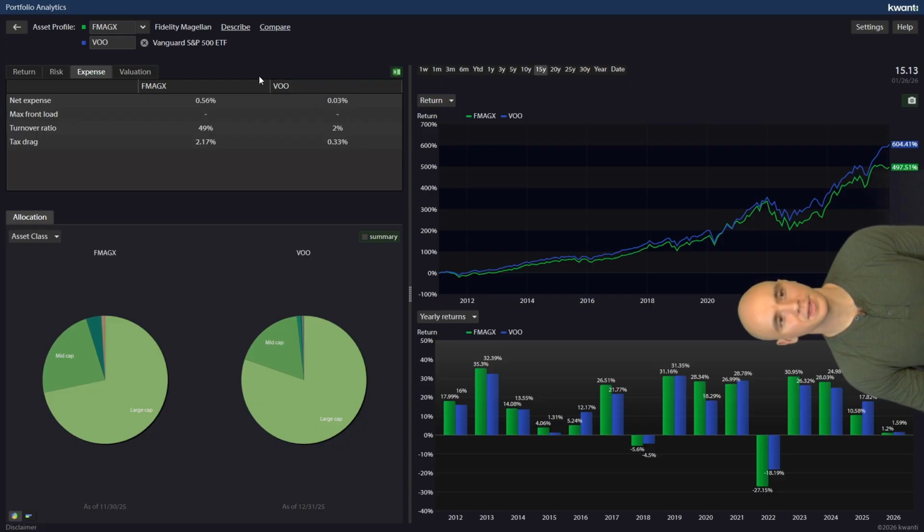So if you take a look at these two funds, you can see the expense ratio for VOO is only 0.03%. That means you're paying 0.03% on whatever amount you have inside the fund at any given time. If you look at the Fidelity Magellan Fund, that expense ratio is 0.56%, so over half of a percent. Plain and simple, in the Magellan Fund, you are paying more in fees.